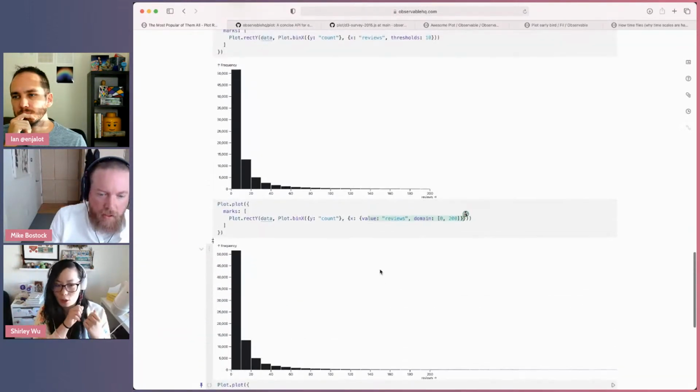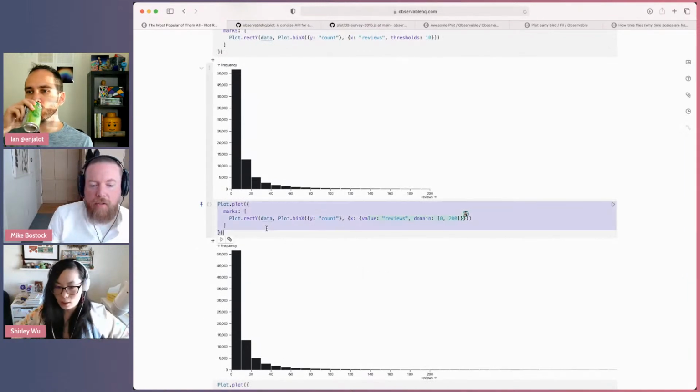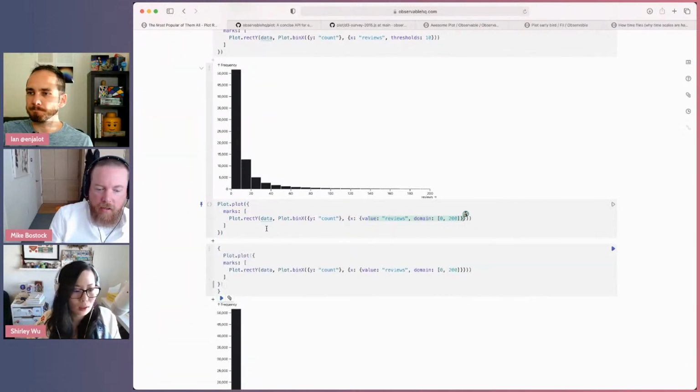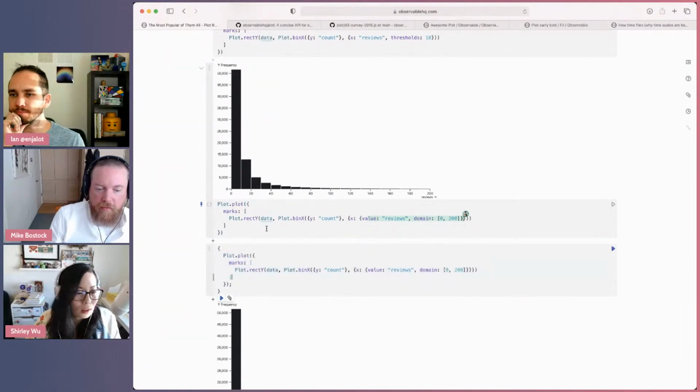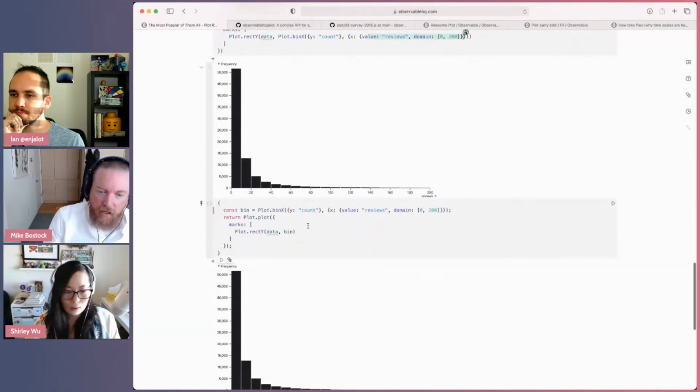Like if I want to draw a line through them. Yeah, right. But the cool thing is you can pull that out into a separate variable, so you don't have to repeat yourself. So you can say your const bin is this thing, and then you're returning it.